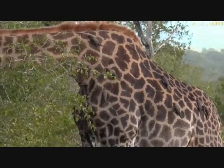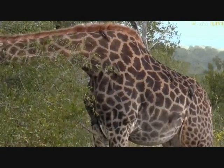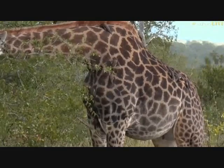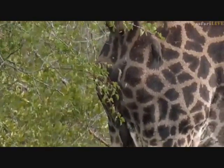And look how many oxpeckers on that giraffe. Now that I just glance over, that's amazing. 1, 2, 3, 4, 5, 6, 7... at least 8 or 9 that were on there earlier. Sure, a lot of oxpeckers.